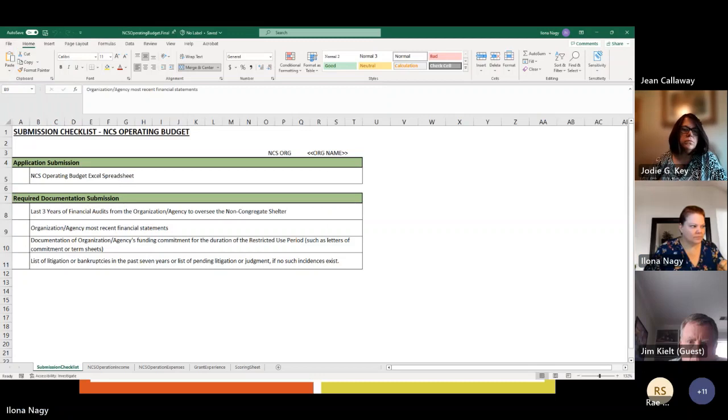So here's your checklist: your operating budget Excel spreadsheet, which is this. Your last 3 years of financial audits for your organization. You're going to need to provide your recent financial statements, so it's going to be like bank statements and things like that, most recent.